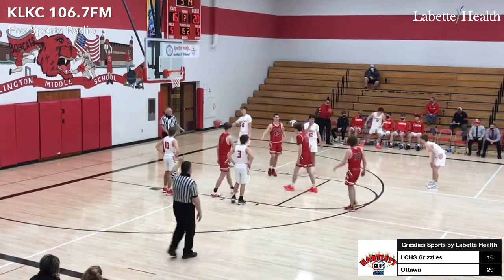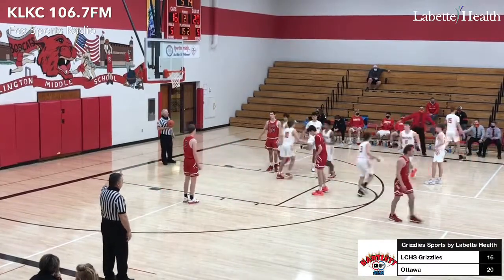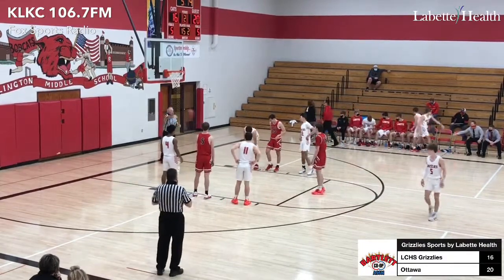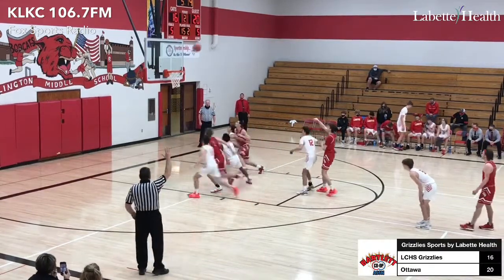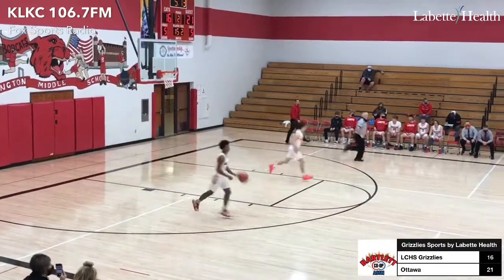Shot is up here from number 15, Baldwin. It's no good. 3 subs for Labette County as Carnahan, Baker, and Eaton check out. We're going to see Vincent and Brock return to the game, and now we're going to see a new face in senior number 11, the 6-foot senior, Cooper Peak. Second shot from Baldwin is up and in, 21-16.